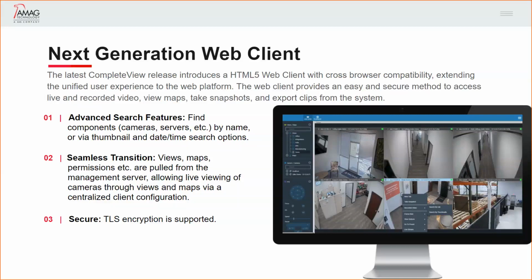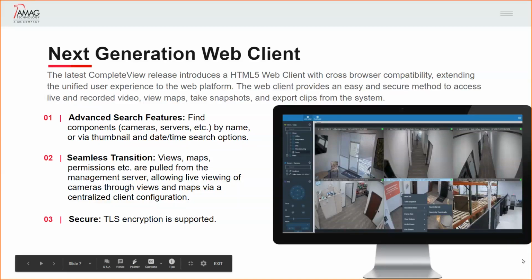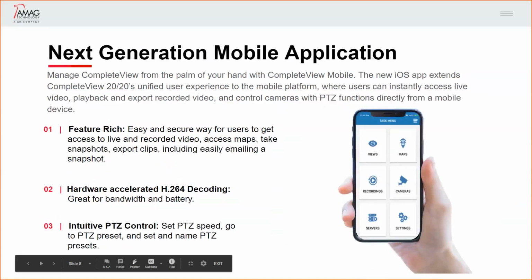And one more thing to touch on, but very important, it's obviously security. So that web browser does support standard TLS encryption that can be used with it. So we know that we're doing that browsing, we're using that client from different locations, but in a very secure manner. So with that, let's jump to the next slide and look at some of the other new features that have been brought out.